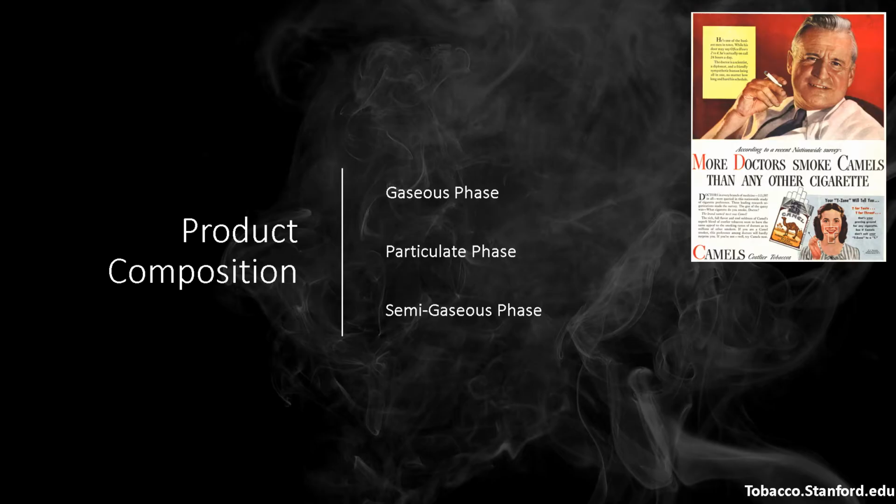Contrary to my very basic understanding of smoke as a gas, strictly speaking, smoke is a collection of different phases, including the gaseous, the particulate or the solid phase, as well as an in-between semi-gaseous phase. Each of these phases of burnt product differ in terms of their composition of what's delivered to the patient.